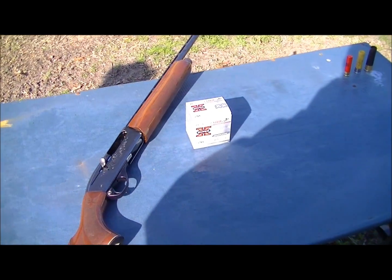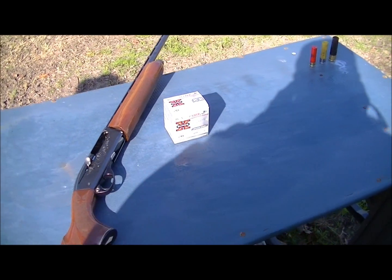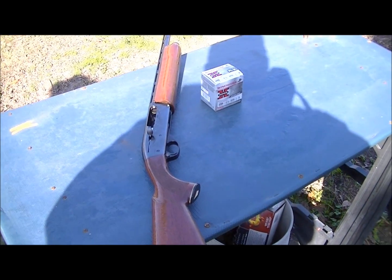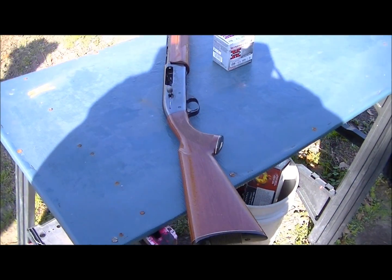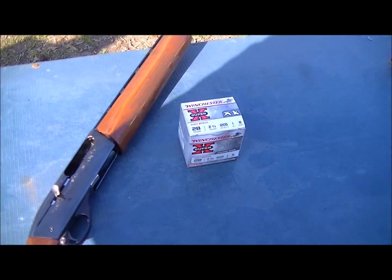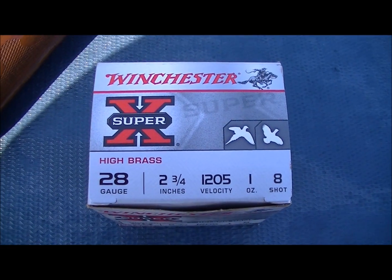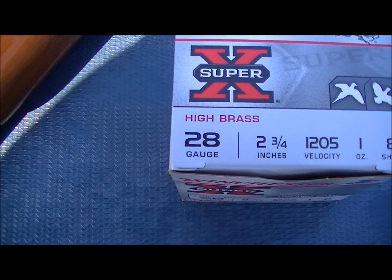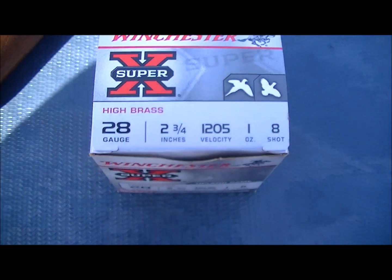Got a gun here that's seen some controversy over it. Some people say it don't exist, some people say it do. Most of you, if you know anything about firearms, you've been involved in shooting all your life, you probably know it exists. You may not, but it's a 28 gauge shotgun. There's proof right there. They wouldn't sell the shells if there weren't no such thing as the gun. 28 gauge, 2 3/4 inch, 1 ounce, number 8 shot.